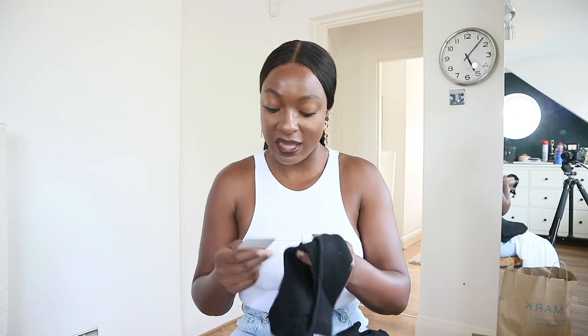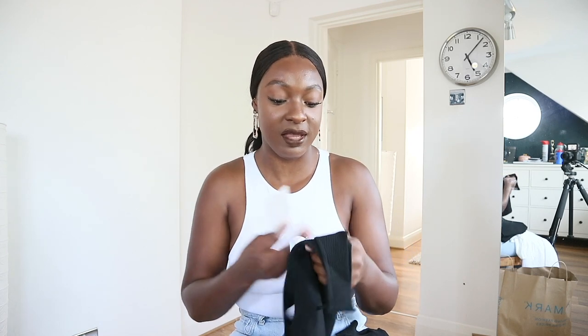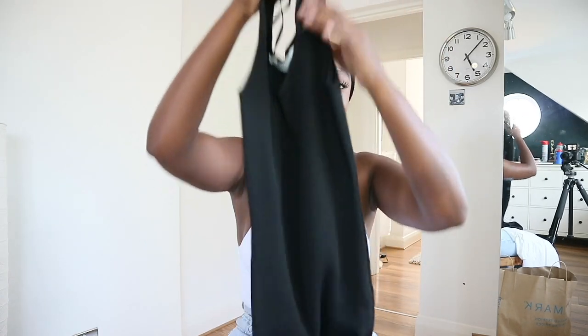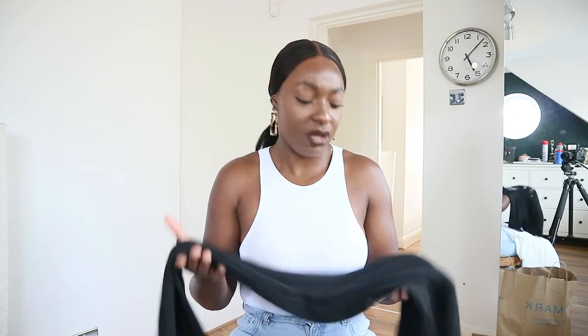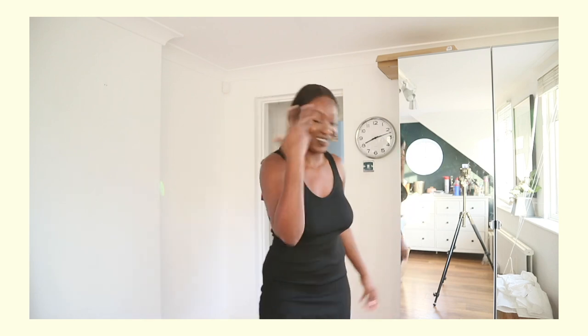This dress is in a size small and it's £13. The small is again a 10 to 12. And it's this knit, thick strap, V-neck, ribbed dress. And it has a slit at the front. Oh! And it's so weighty. Oh, yes, this is gonna fit like a dream. I already know. Okay, this dress fitted. Oh, it's fitting nice.